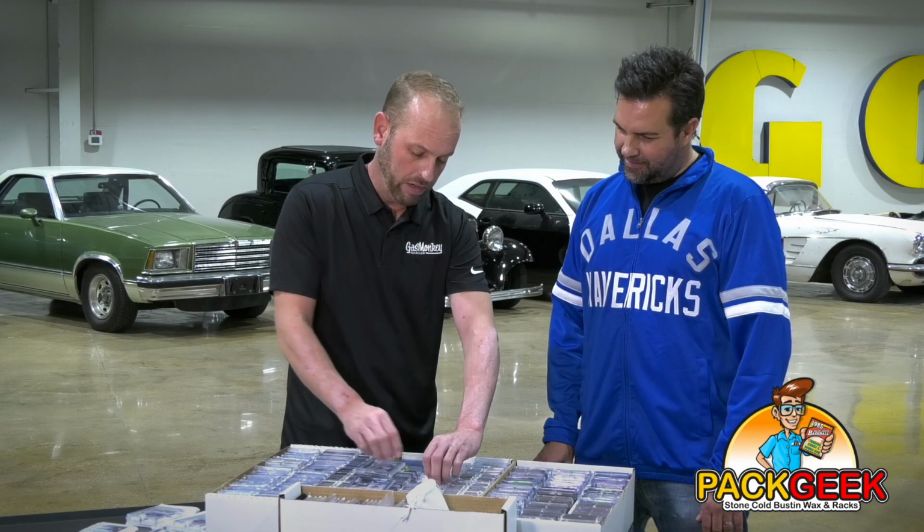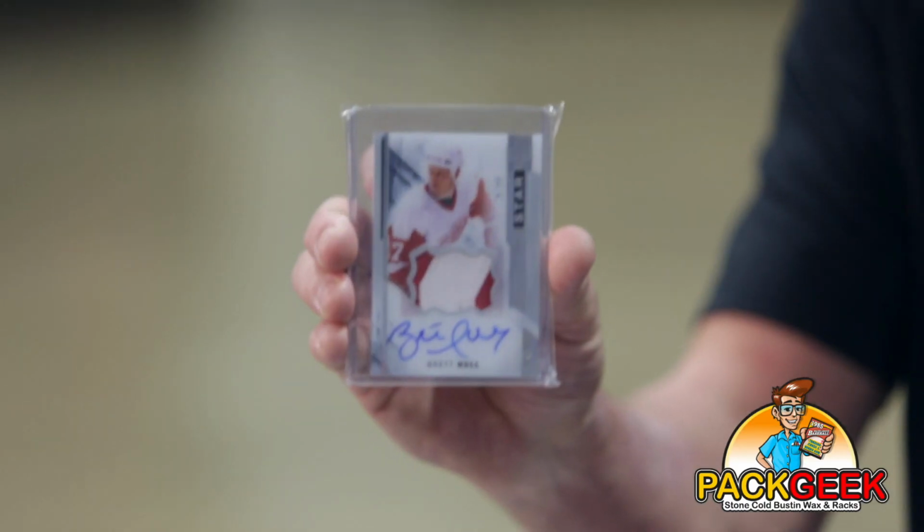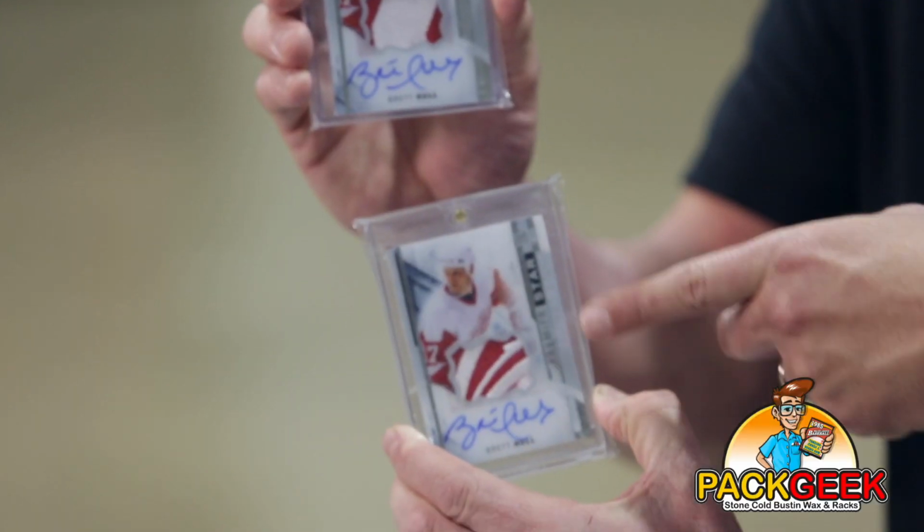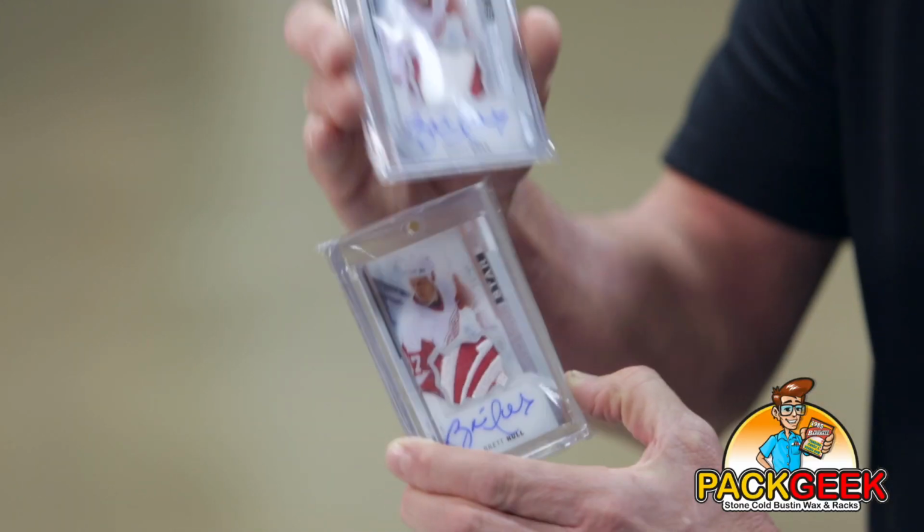Here is a perfect example. Here's another version of that card. This is what most of them look like, so to be able to compare, you can see the difference in the patches on these. The uniqueness. That is beautiful. I mean, they're all gorgeous.